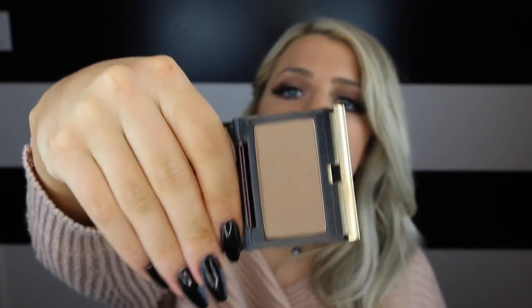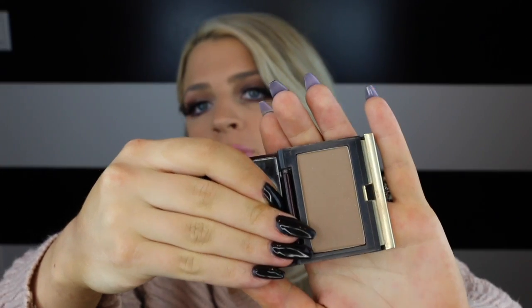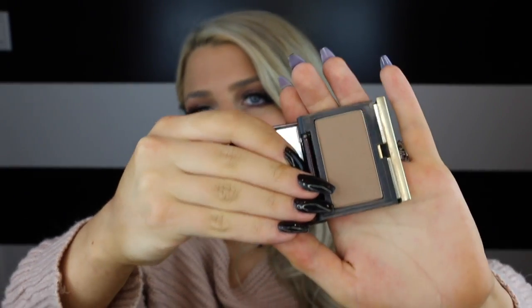Contour, you're going to want to bring shadow. So with shadow, you need more of a gray undertone. So a contour shade still is a brown shade, but it just has a gray undertone, so it ends up looking more taupey. This is Kevyn Aucoin Sculpting Powder, and it's in shade medium. So as you can see, it's more taupe, and it has a gray undertone.